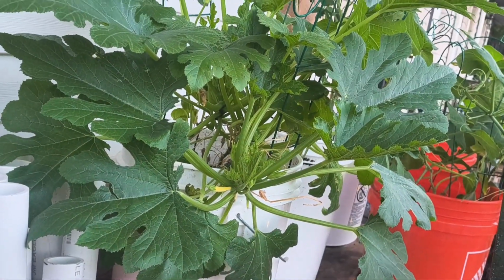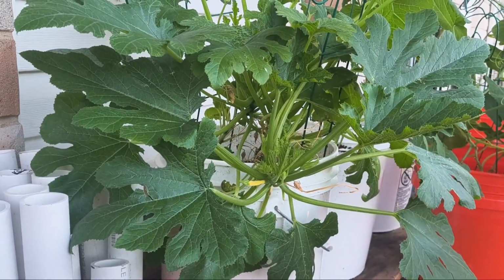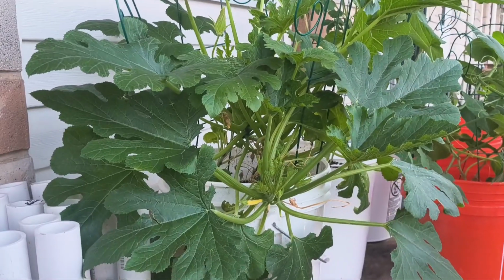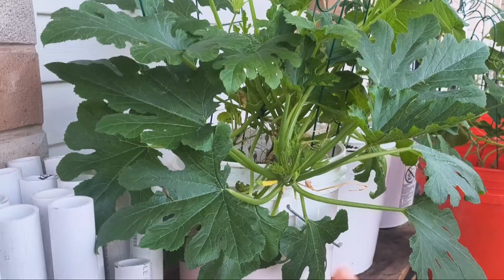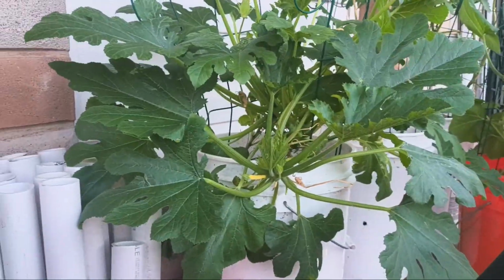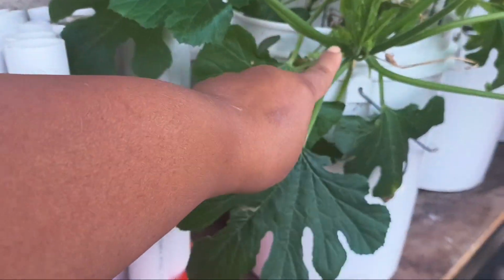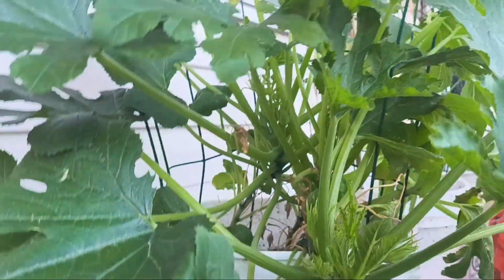Alright guys, so if you remember, these are the squashes that I have. I think these are my summer squash and butternut squash. As you can see, it has grown tremendously. You see those yellow things? That is actually squash that's growing in it. So there is some true progression in it. I'm going to try to get as close as I can. Yeah, that's some squash in there growing. I have a lot of others in here growing.